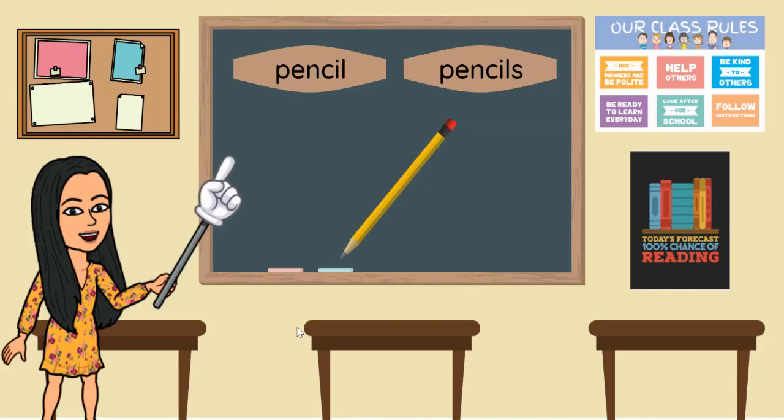Can you identify if this is a singular or a plural noun? If you said pencil, you are correct. This is a singular noun because there is only one thing.